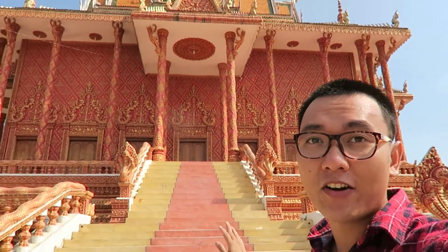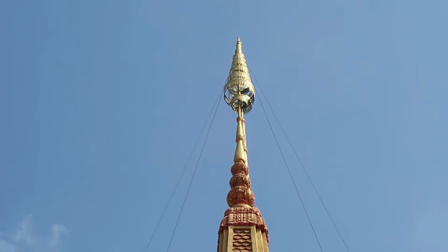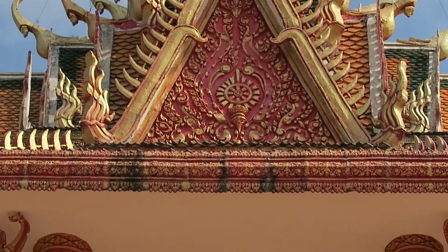And I'm going to show you the carving of the temple. From top to bottom, the top one is the flag, and then at the bottom, look at the carving. It's so amazing, the architecture.